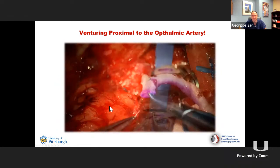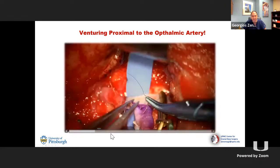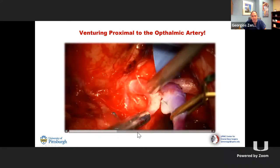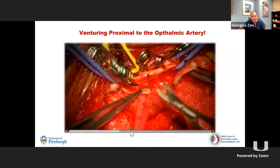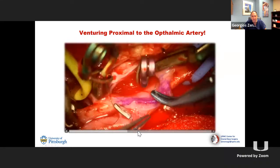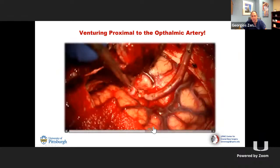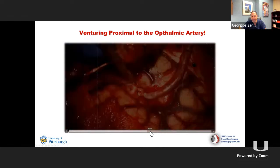But this would require actually getting access to the carotid artery proximal to the ophthalmic artery to keep the ophthalmic artery open. Of course, the majority of the time you can get away with taking the ophthalmic artery inconsequentially. But if you can save it, obviously that's always beneficial. I'm not going to go through this in too much detail, but we did radiographs and this is nicely flowing.